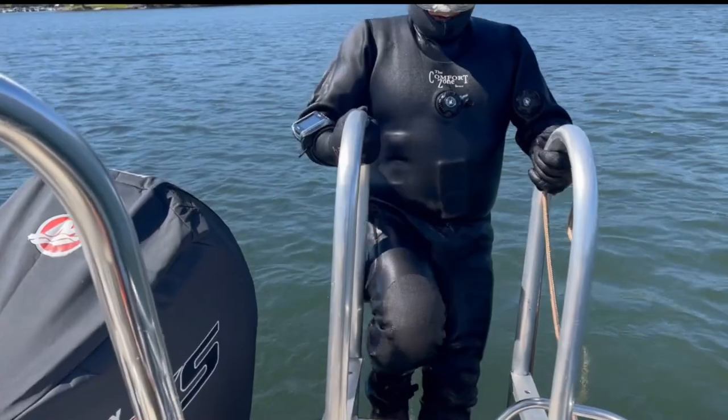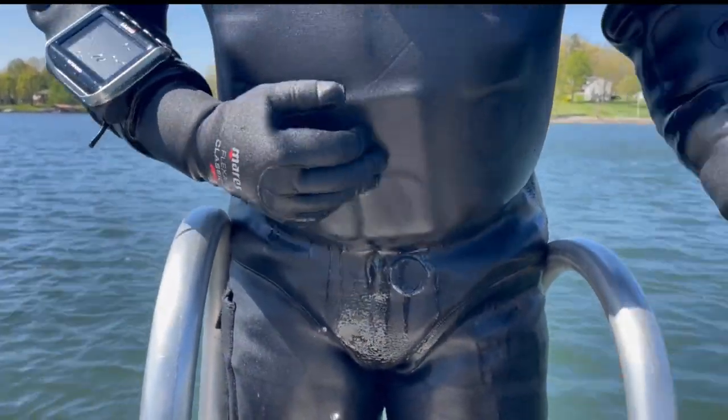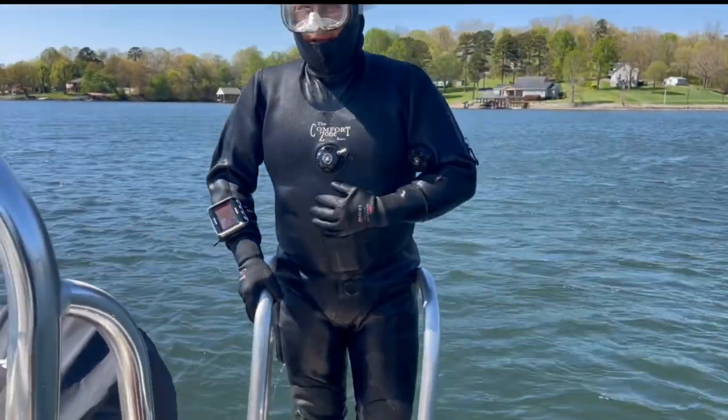Look at Chuck's belly. Look what he forgot to take out of his dry suit, guys. His cell phone. Oh, no. Yeah, we'll have to bleep that one.